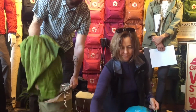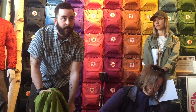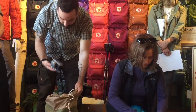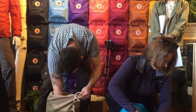Spare layer. It's a really nice day out, but it's always a great idea to bring an extra layer in your bag just in case it gets cold at the top, it gets windy, we run into some rain, that sort of thing. What else do I have in here? My trusted camera. Just a couple of cameras. It's always nice to have one. Gotta take some pictures.